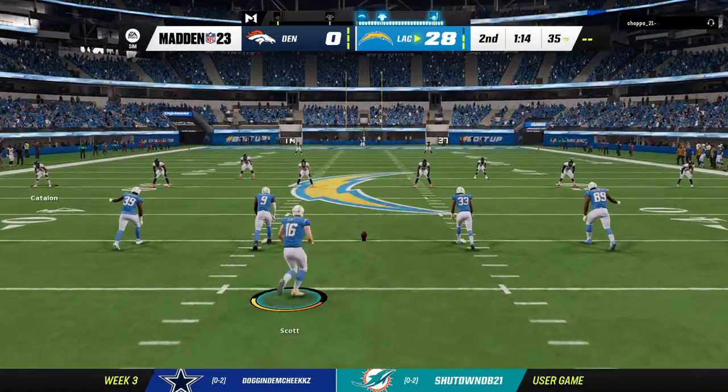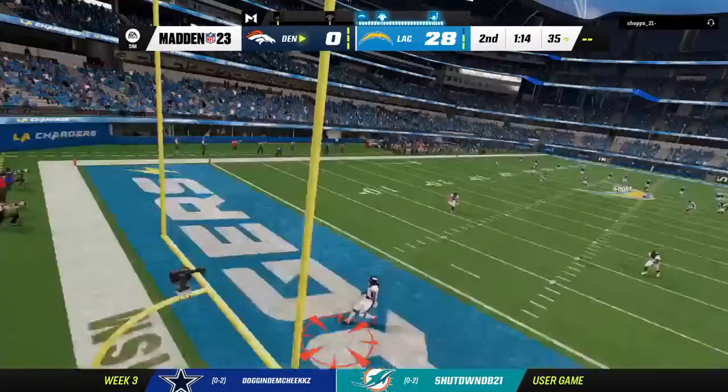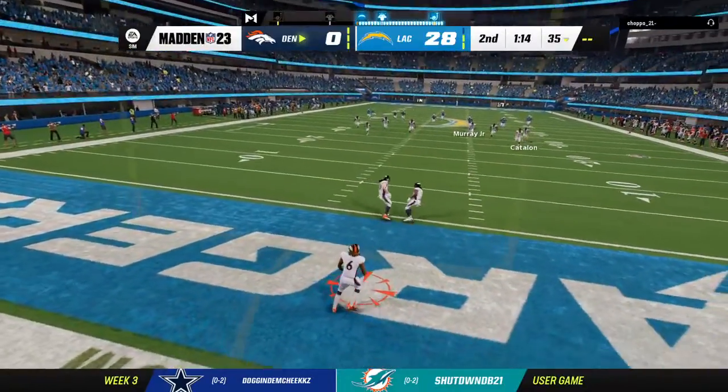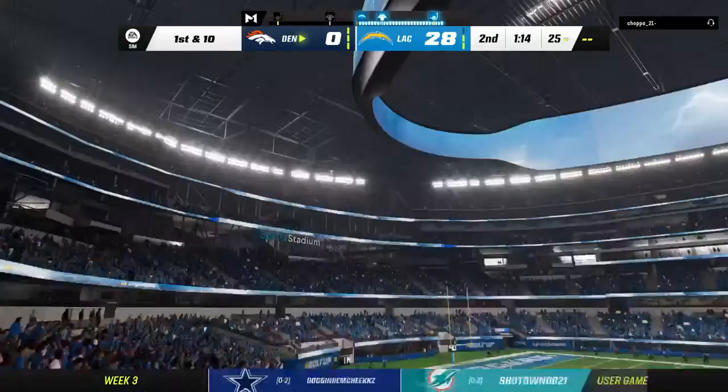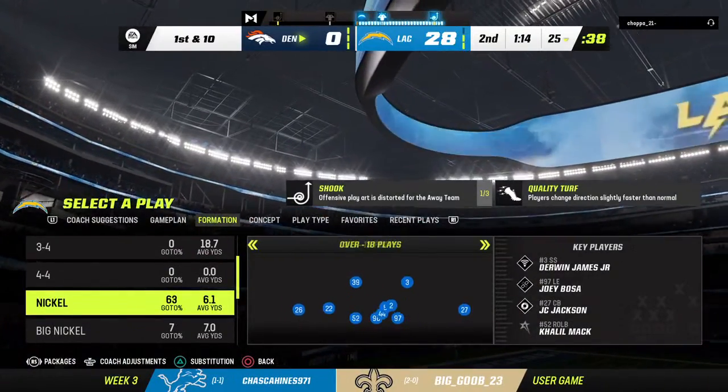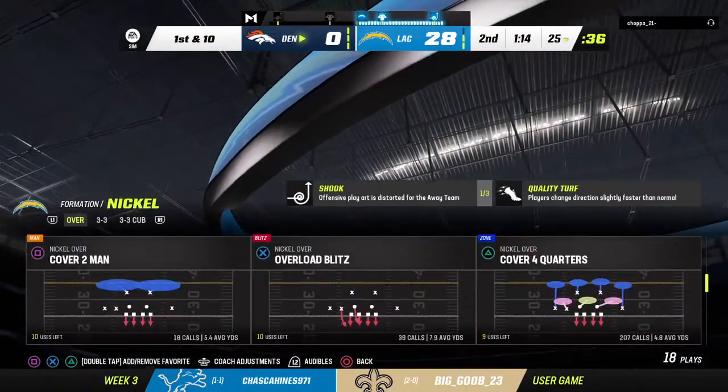Set now to kick this one away, and off it goes. And no thought to bring this one out. He'll just go down to a knee, and he'll take over at the 25.